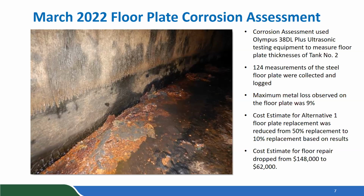So we did the floor plate measurements. We sent another consultant out because originally when we were in the tanks, we were unable to measure directly the floor plates of the tanks because of the coating over the tanks. We sent another consultant out that had additional equipment that could take floor plate measurements through the coatings on the bottoms of the tank. And we were able to measure within about 2 inches of the shell of the tank, over 90 floor plate measurements.